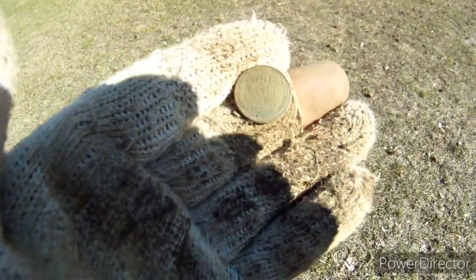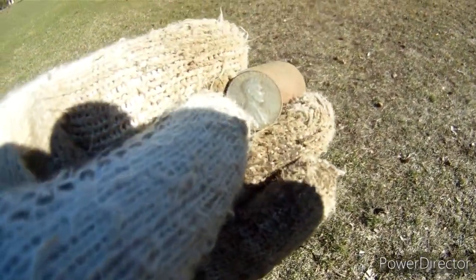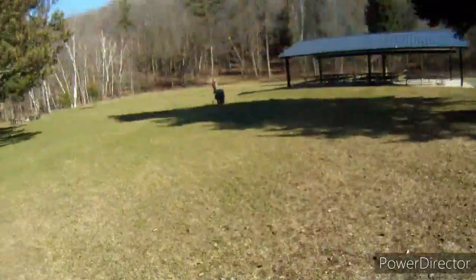Hey folks, just got another Wheatie. Another Wheatie. It looks like 40 something.